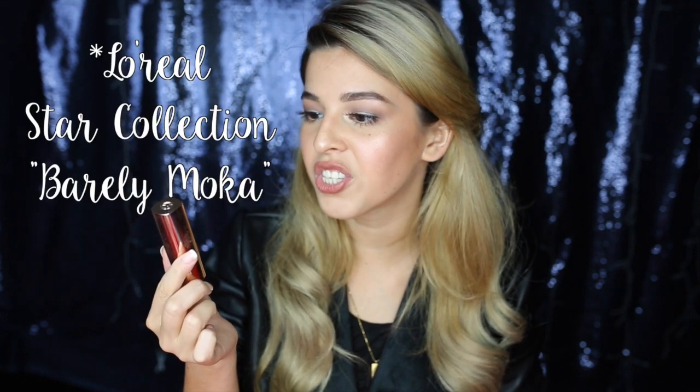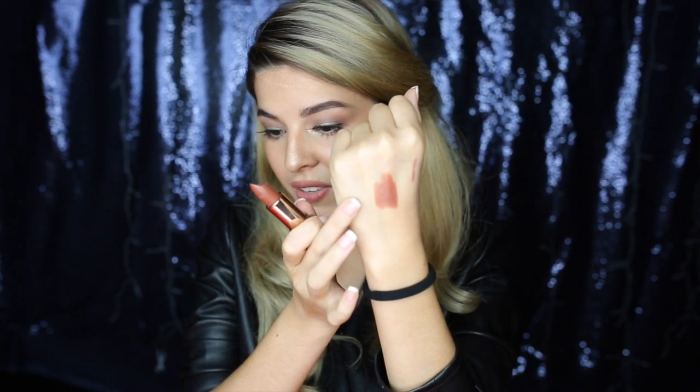Lucky last item, I'm going to talk about this L'Oreal lipstick. This lipstick is the collection star, and I forgot who is the star for this lipstick. I'm so sorry, but it's called Barely Moka, Moka with a M-O-K-A, and the color is brown. It's very dark. It's like a dark espresso camel brown. That's a really weird description, but that's the only thing I can say about it. It does have a little bit of a warm reddish undertone, you can definitely tell, but it's not very noticeable.